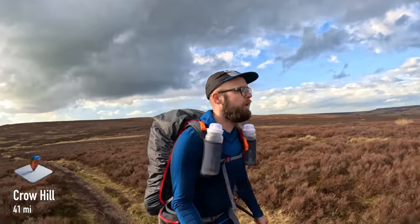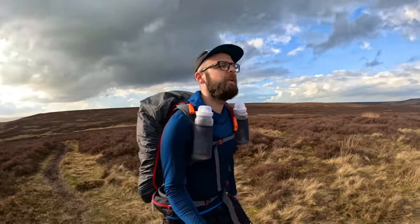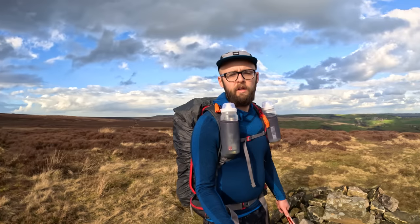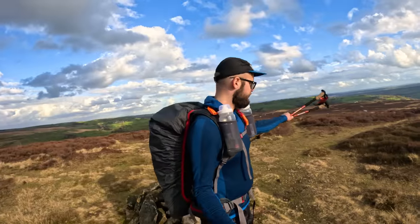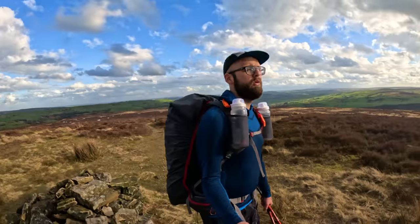Well, here I am at Crow Hill. It's not massive, but you get some decent little views. Now, the actual path for the Calderdale Way is just at the side of it, but I thought I'd just come up to check out the views.